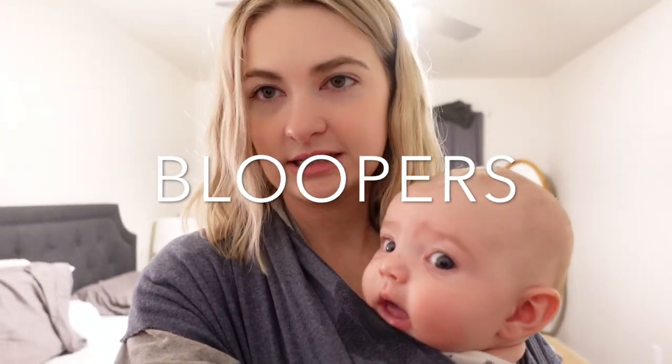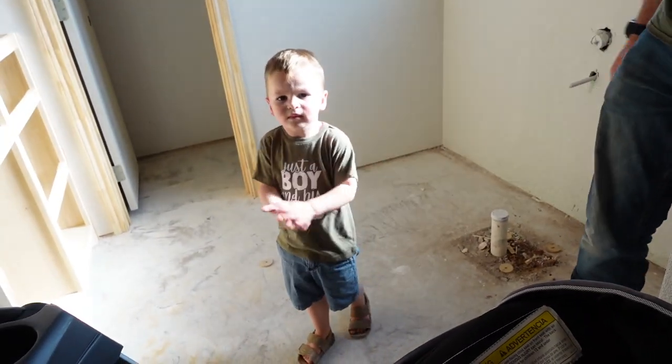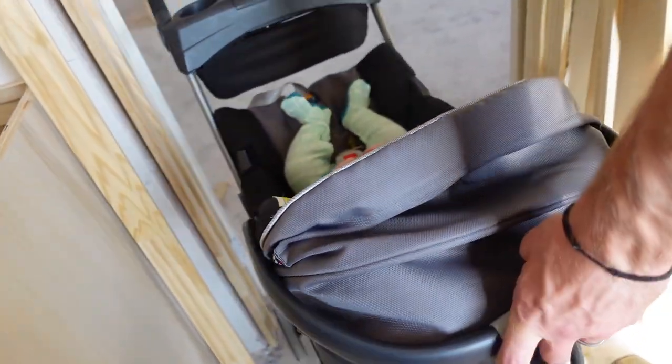Oh, my goodness. You tell them. What are you guys doing? Cuties. What are you doing? He's touching pipe. All right, let's get out of here. It's hot in this room. Oopsie, sorry, buddy.